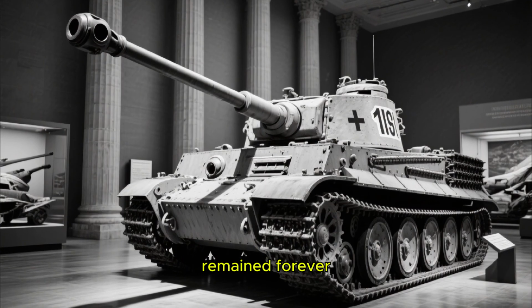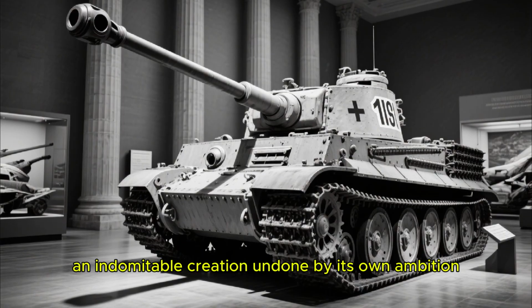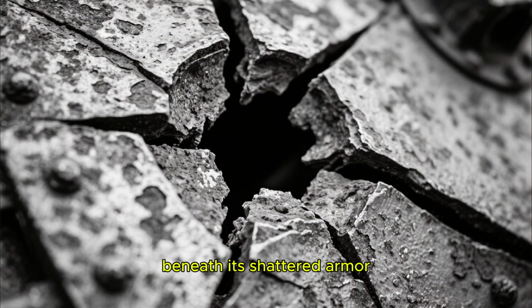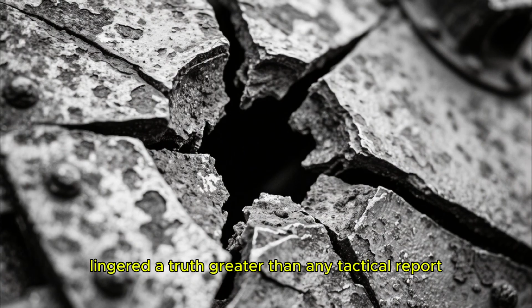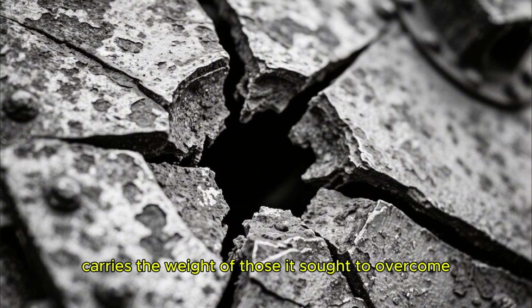The Tiger I remained forever trapped between admiration and tragedy, an indomitable creation undone by its own ambition. Beneath its shattered armor lingered a truth greater than any tactical report. Progress demands humility, and every engine of war carries the weight of those it sought to overcome.